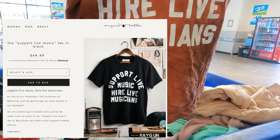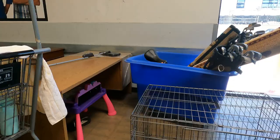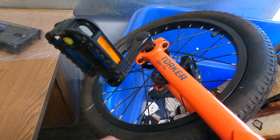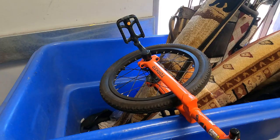I'd say it was. I'm in line to pay, and I see a seat over here. It is a legit unicycle. Tires might be flat. Engine seems good. Porker Bike Co. Unicycle.